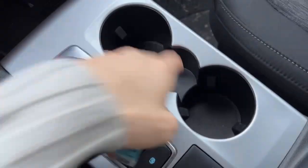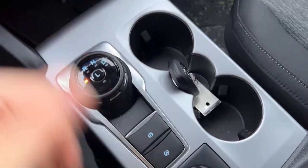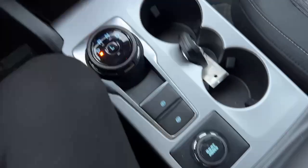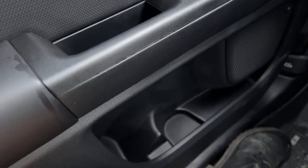We got 2 cup holders there, tiny little section here for some smaller items. Maybe you can put your key there or something. I don't know, but it's there for you. We have a glove box. Pretty spacious glove box, actually. It's pretty deep storage in there. You got some more side storage on the side of the door panels.